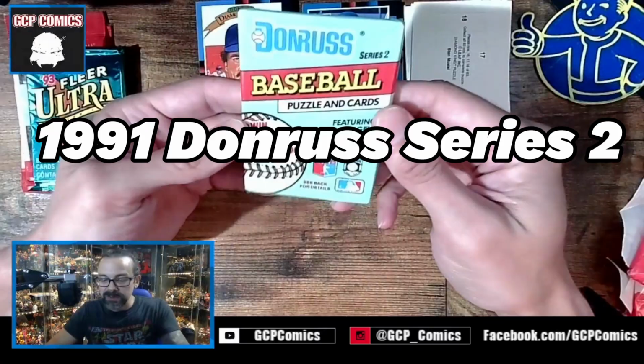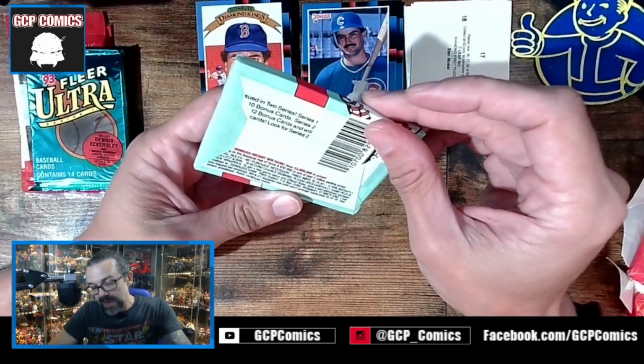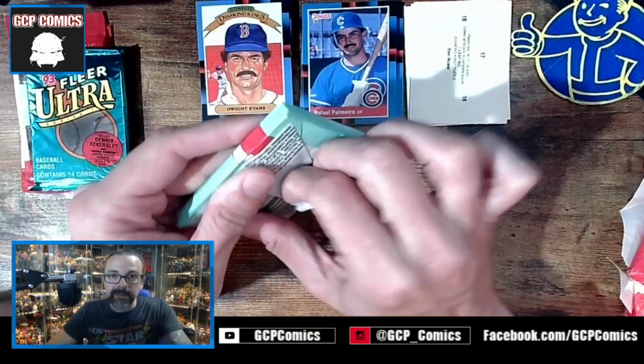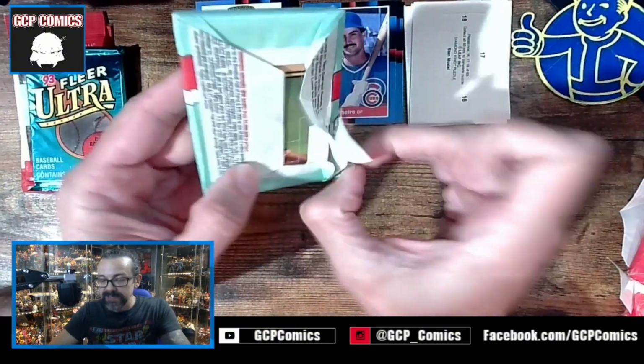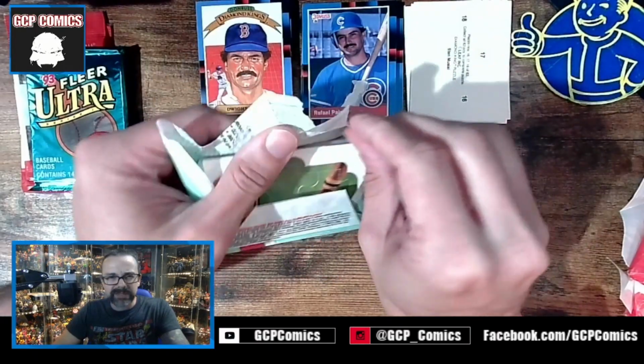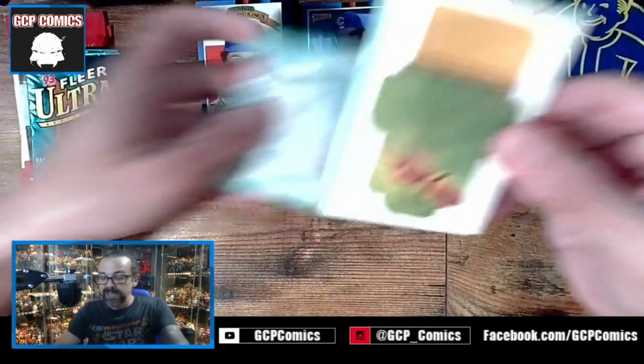So now I'm up to Series 2 91. I don't know. I know 91 had the start of like the insert, right, with the Elite Series for Donruss. I don't know if they're in these packs or not. I don't know if they're the 91 Series 2 or if it's Series 1, but you never know.